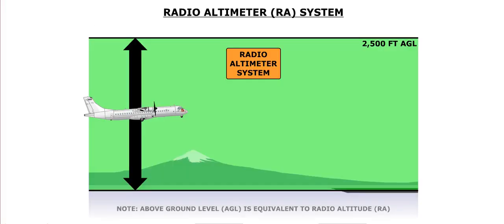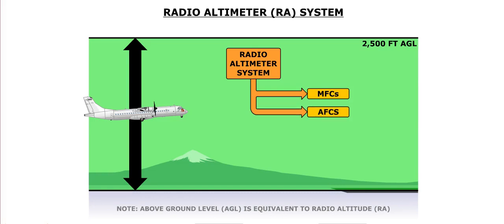The aircraft is equipped with a radio altimeter which provides an indication of the aircraft's height above the ground when the aircraft is below 2,500 feet AGL. There is also an optional second radio altimeter. The radio altimeter system provides inputs to the multifunction computers, or MFCs, the automatic flight control system, or AFCS, the traffic collision avoidance system, or TCAS, and the enhanced ground proximity warning system, or EGPWS.